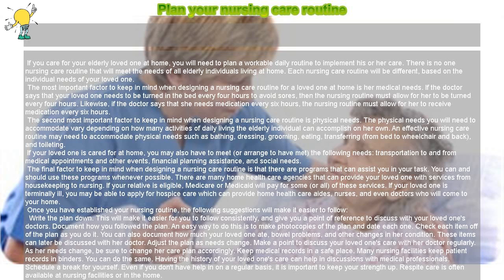If your loved one is terminally ill, you may be able to apply for hospice care, which can provide home health care aides, nurses, and even doctors who will come to your home.